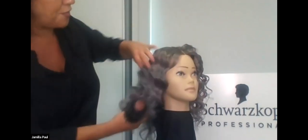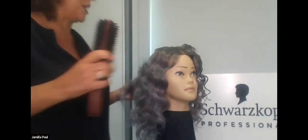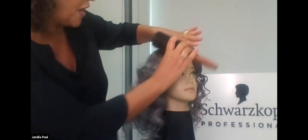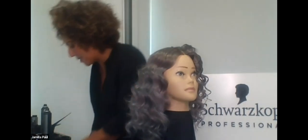So again, for me, the use of products is really important. Like I can change the texture of hair like fabric by using the right products. So by using the right products, it allows me to create various textures. So here, if I want a glass-like finish, I can create that. And then by using something different on the ends, I can also create that amazing texture.